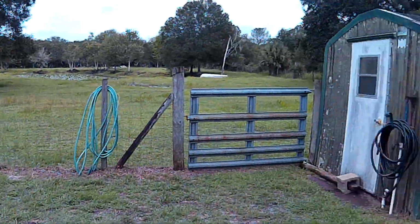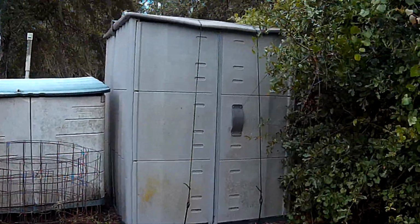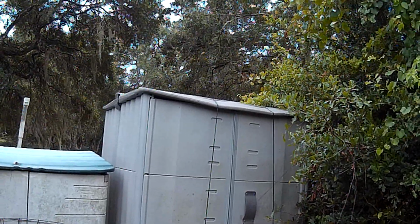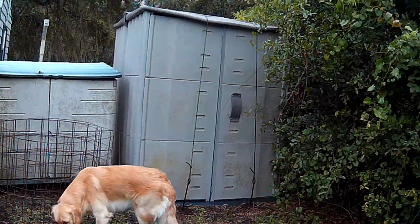And here's our other shed. We have wired it down, as you can see, strapped it down, so that way the wind can't open it or lift the lid or the roof up, put it that way. Hopefully that's going to stay.